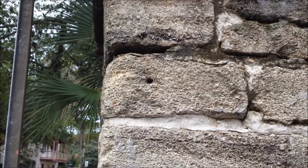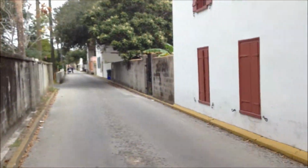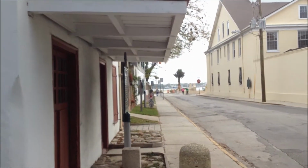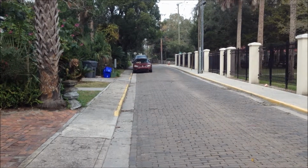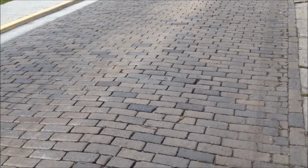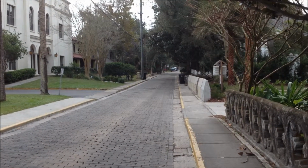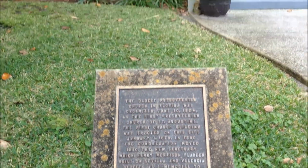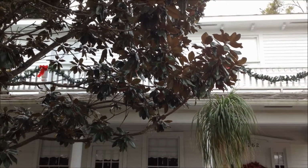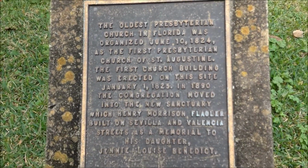So here we have a bullet hole from a musket shot, and that's just right by the oldest house. It was right over there a little ways. So now we're on the southern part of St. George Street, which one can drive on. It has brick paving, but it's a one-way road. It's very narrow. The northern part of St. George Street is pedestrian only. That's where we're going to next. But we were just passing this, and this site is the site of the oldest Presbyterian church in Florida. It's no longer here, and there's a nice house here, but the first Presbyterian church in Florida was erected here in 1824.